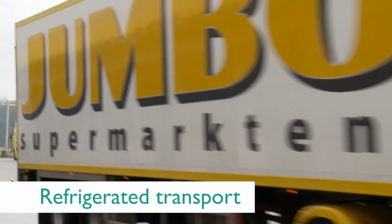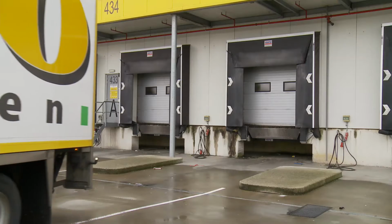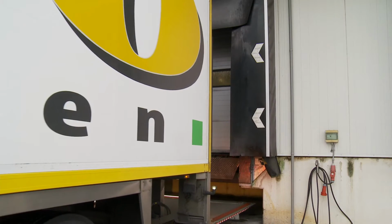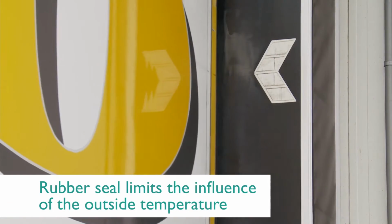The distribution centers in the Netherlands are located on geographically well-chosen places, easily accessible by road, water, and rail, and relatively close to the consumer.